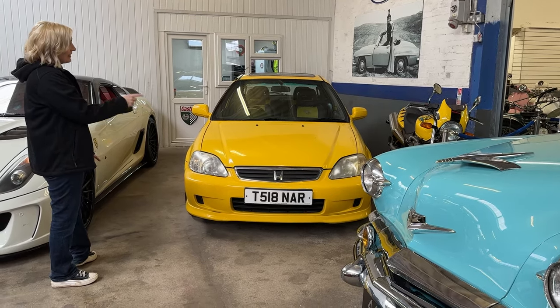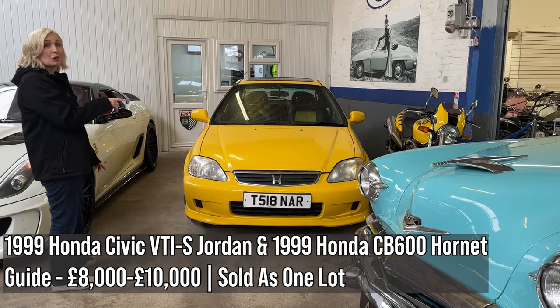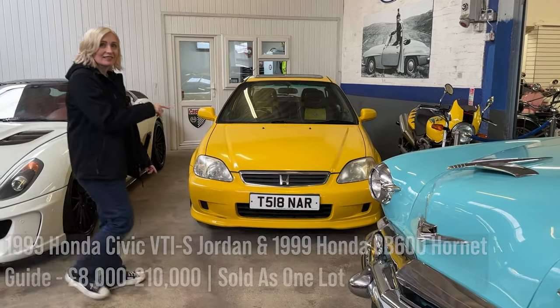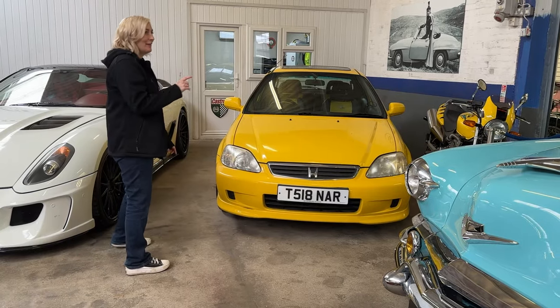Just quickly, these come as a pair, which is very unusual, but they were sold as a pair. Sorry. What? The car and the bike you're talking about. Oh, yeah. Now you've put me off.